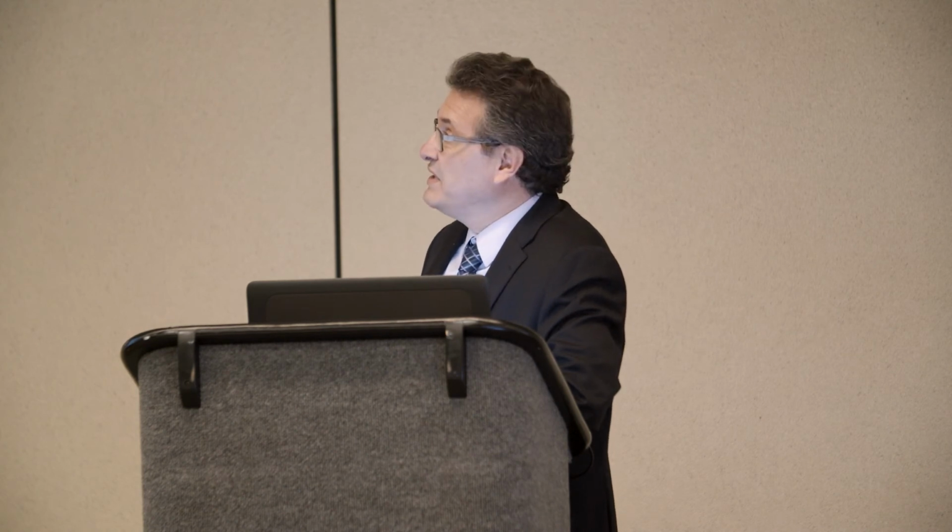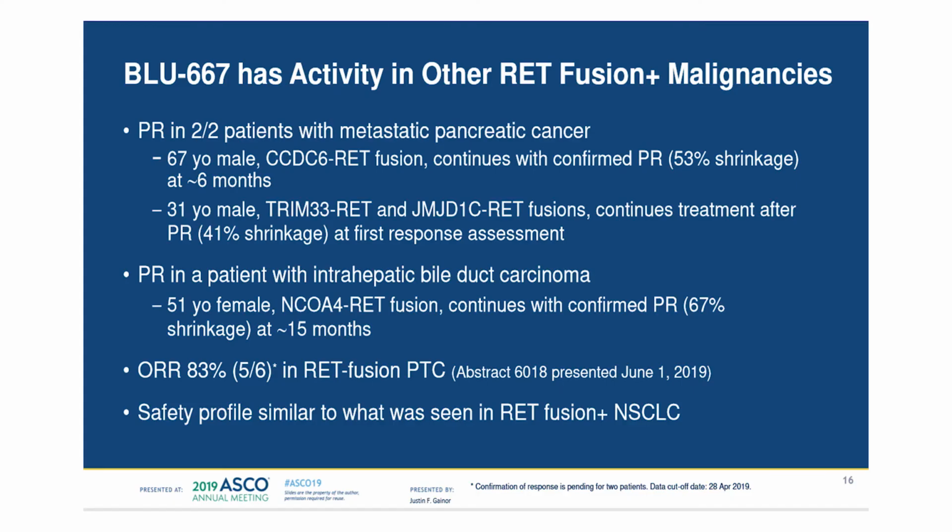BLU-667 has activity in other RET fusion malignancies as well, such as pancreatic cancer, cholangiocarcinoma, and papillary thyroid cancer. And the safety profile was similar to that reported in the lung cancer patients.